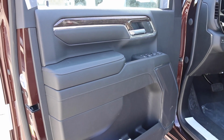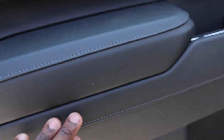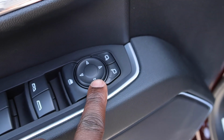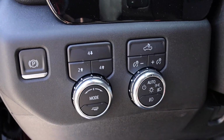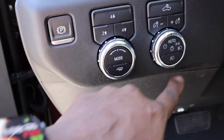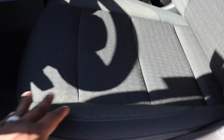Despite this being one step above the work truck, this is really nice. Love this soft touch door with the stitch right there, power windows, and you do have power mirror controls. And 10-way seat was an option on this truck. Telescoping steering wheel, and then here's some of your controls. Electronic parking brake, drive modes, four-wheel drive system, and lighting right there. And still a great overall design. These cloth seats have a nice look to them.